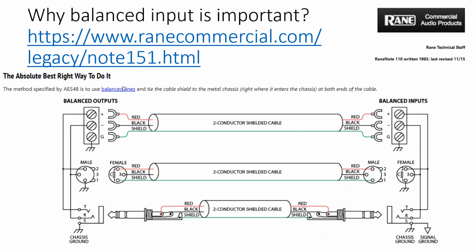Here you can see the best scenario where all your signals are balanced. All of them in the picture are the same, just using the three most common connectors.